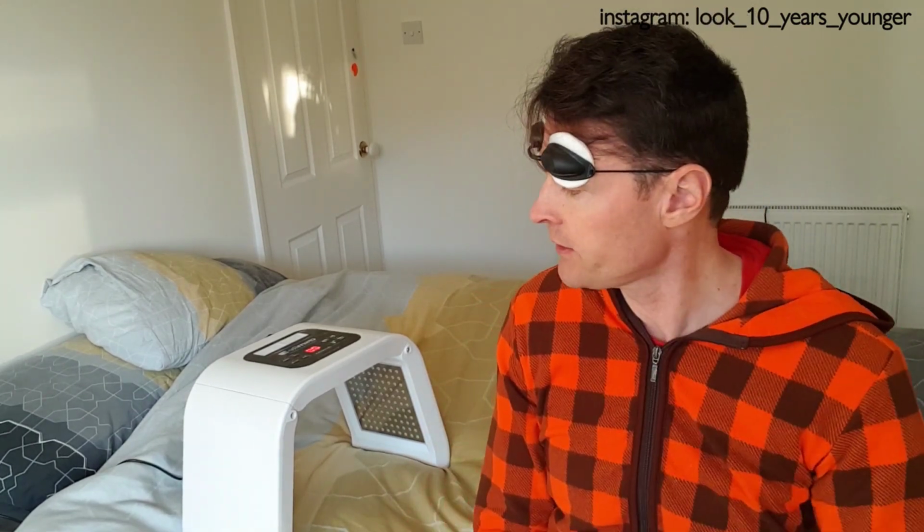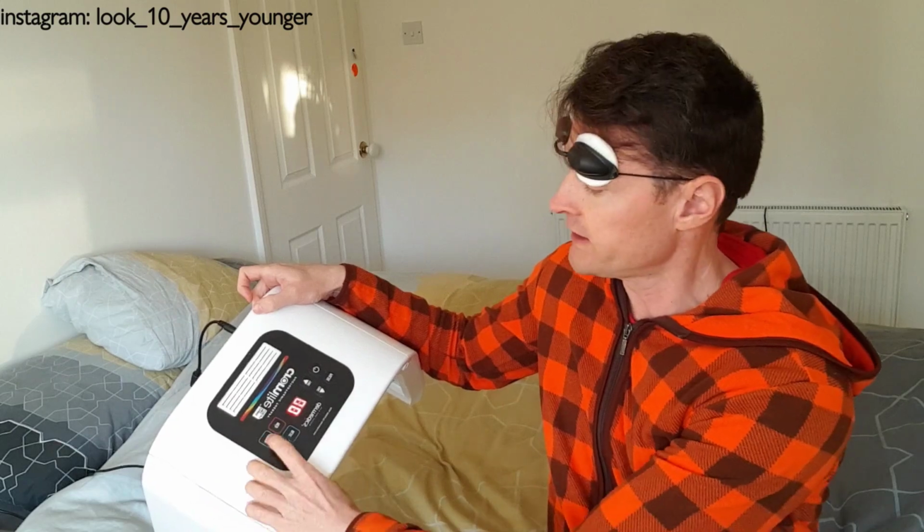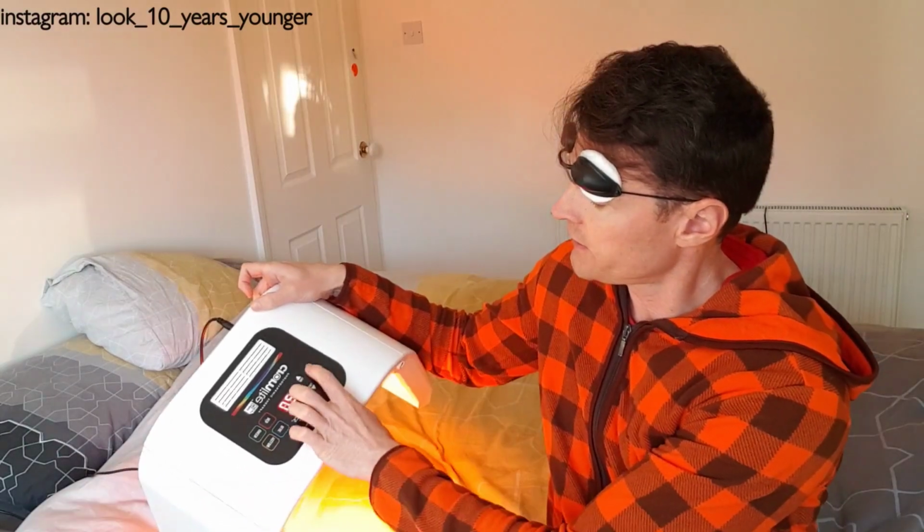I'm going to use this for a few weeks, and then I'm going to report back with my review. So here I am 2 weeks into using the device. This actually coincides with the start of the hay fever season, so my eyes and my neck are quite irritated and itchy and a little bit swollen. So I'm going to use the red, which is anti-aging, and I'm also going to use yellow, which is to calm swelling and redness. So red, yellow, start.